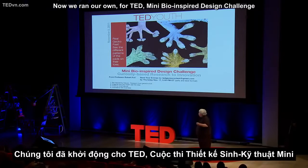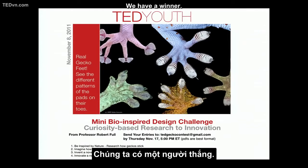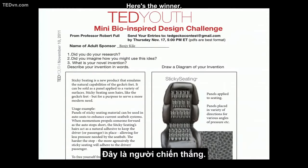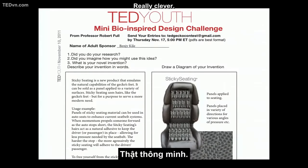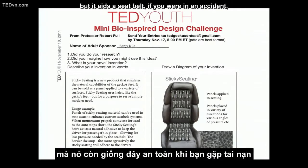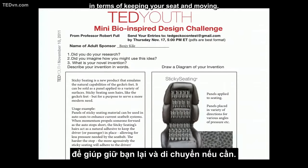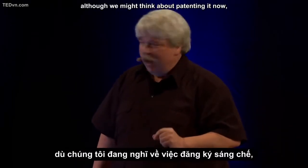Now, we ran our own TED mini bio-inspired design challenge to get you to think about these kinds of products. We have a winner. The winner came up with this design called Sticky Seat. Really clever. It's a seat that's not only comfortable, but it aids a seatbelt if you were in an accident in terms of keeping your seat and moving. This is brilliant. We didn't think about this, although we might think about patenting it now.